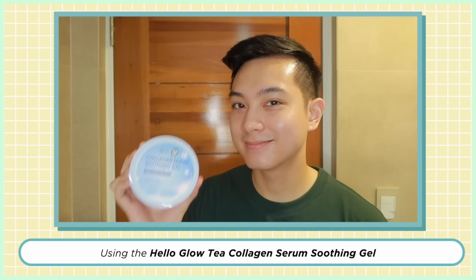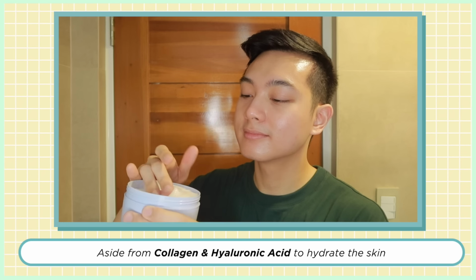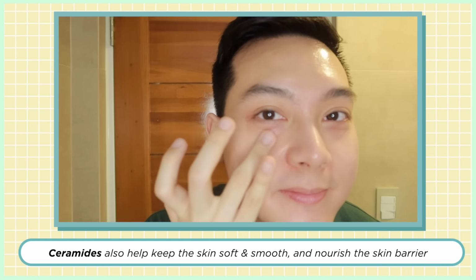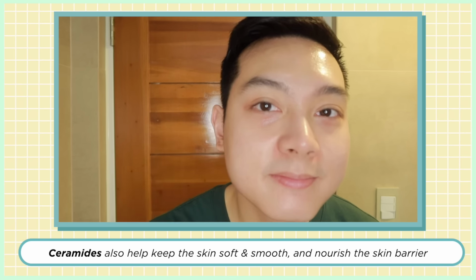So just to show you guys what I usually do on mornings when I have a shoot, I keep a soothing gel in my fridge the night before. As an example, I'm going to be using this one from Hello Glow. It's their Collagen Serum Soothing Gel. This one not only has collagen and hyaluronic acid to hydrate the skin around the eyes, but it also has soothing ingredients like Centella asiatica, Chinese skullcap, green tea, chamomile, and rosemary to soothe the skin. Surprisingly, this also has ceramides, which are always a plus to help keep the skin soft and smooth and to help keep the skin barrier intact.